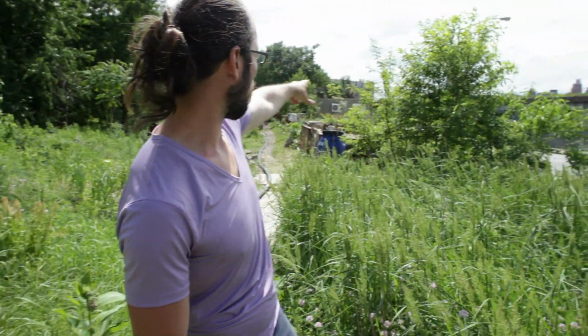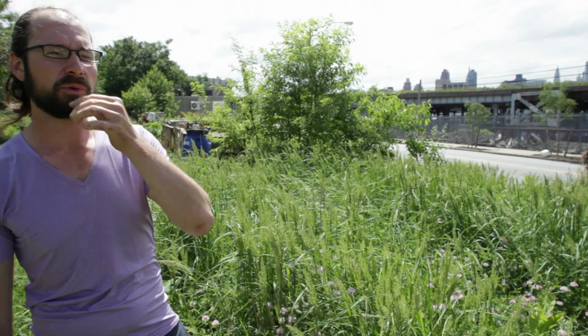Here's the low point, down over here, and the high point is up over there where that train track comes across and connects. That's the high point of the property. We can't be up there because it's an active line still, but we are down here.